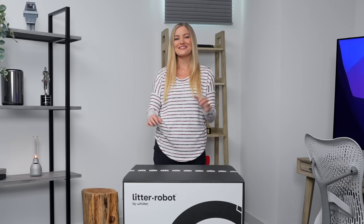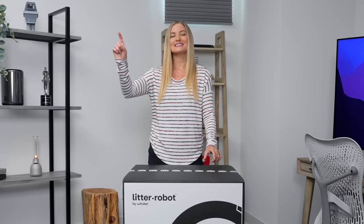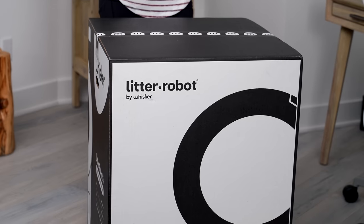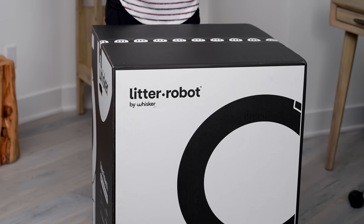Guys, it's Justine, and today I am so excited because in front of me is the latest and greatest in cat technology. This is the brand new Litter-Robot 4, and this is a self-cleaning cat litter box.